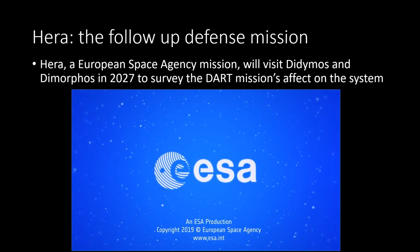So you can see just how important this mission is as a follow-up to DART, right? DART is going to make the first collision, the first attempt at moving the asteroid, and Hera is going to follow up to see just exactly how effective it was.